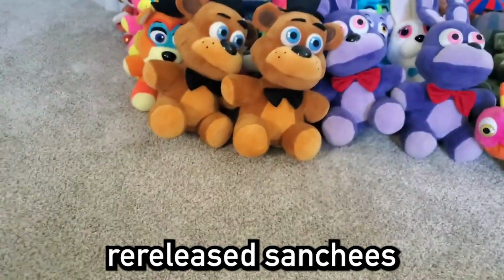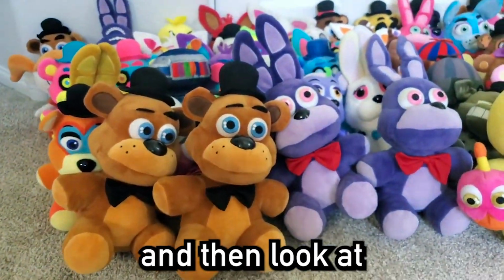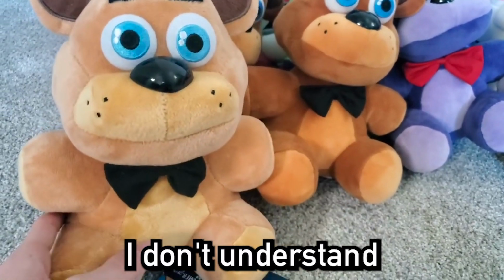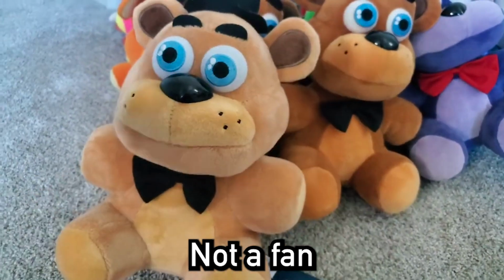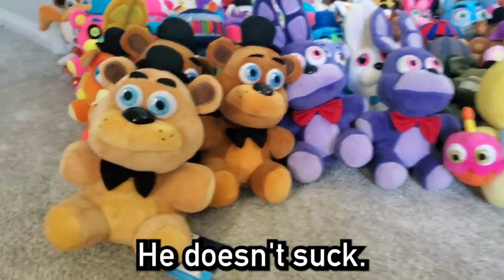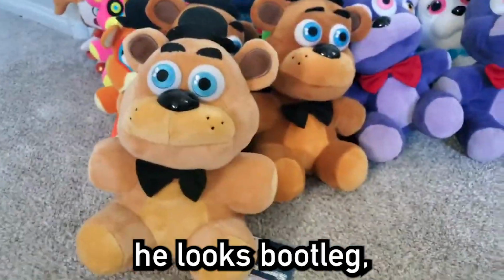So, for all the new re-released Sanshis, which I personally think look much worse, because look at these, look how good these Sanshi Freddys look, and then look at him. I don't understand how some of these plushies were messed up so bad. He looks like he eated a bees. Very ugly. Not a fan at all. He sucks. I hate him. He doesn't suck, he's a bit of a chonker. I don't know how they went from this to this, but hey, he looks bootleg, honestly.